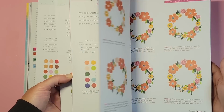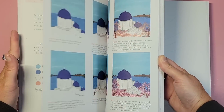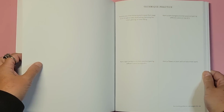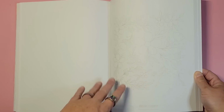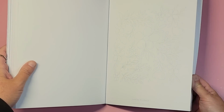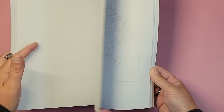So you have all of these opportunities, right? And then let me get to the back of the book. You have sunsets. Okay. Practice getting your gouache to the right consistency in the space below. Practice one of the following techniques from page 22 or 23, and these are blank here. You've got color mixing practice, color palette practice, and then you have the actual illustrations. It's light gray, so I'm going to bring you up a little bit so you could see. All right, and this is perforated. You can take it out if you like, or put a plastic sheet behind. And you have all the illustrations that you practiced, and you're able to do them here.